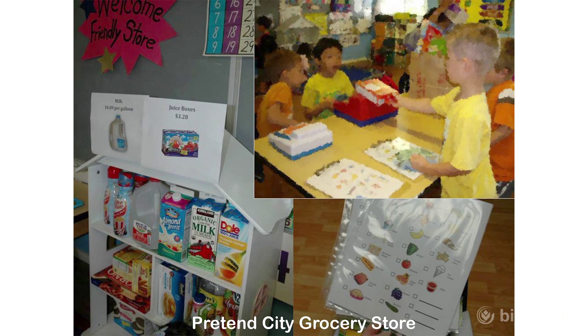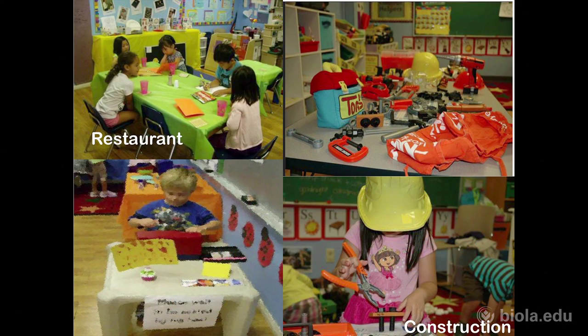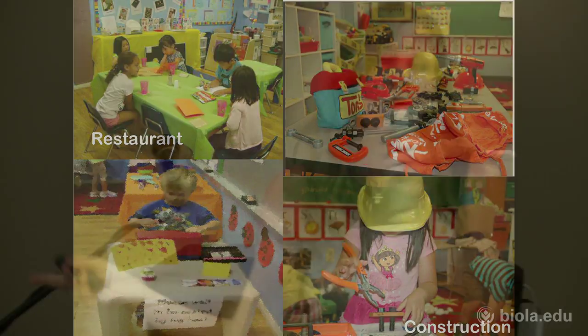We did a grocery store. There's a veterinarian office. So great opportunities, and you guys will get the list of resources and how to set this up within your school. The students would rotate between classrooms, so every teacher was only responsible for creating one environment, but your children got to go through maybe 6 or 7 environments.